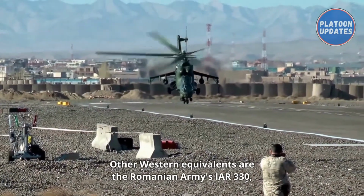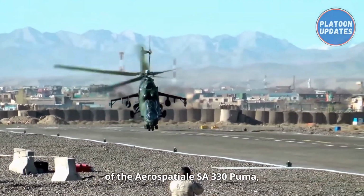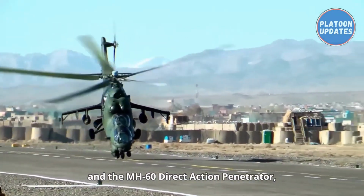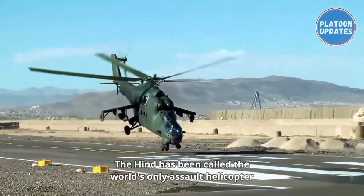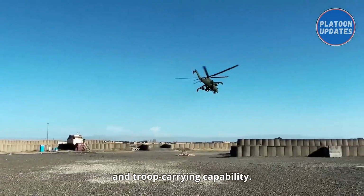Other Western equivalents are the Romanian Army's IAR-330, which is a license-built armed version of the Aerospatiale SA-330 Puma, and the MH-60 Direct Action Penetrator, a special-purpose armed variant of the Sikorsky UH-60 Blackhawk. The Hind has been called the world's only assault helicopter due to its combination of firepower and troop-carrying capability.